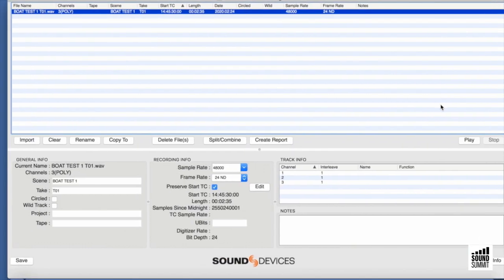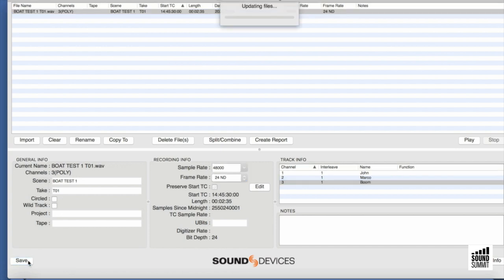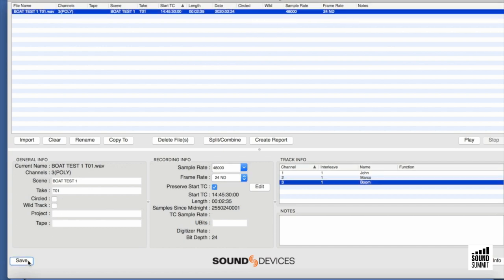And I'm now going to add the file names, which was, let's call the PAs, let's say it was John and Marco, and boom. We're now going to save that, and we now have those file names, the track names named.